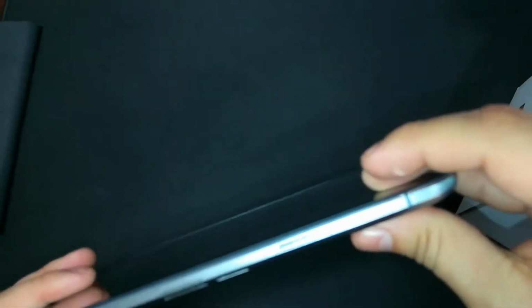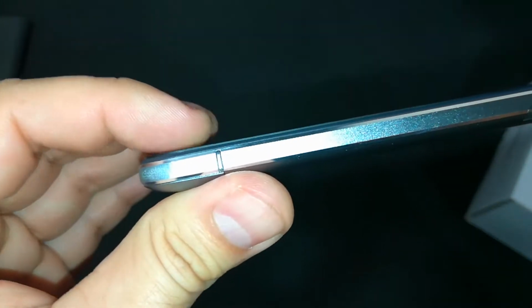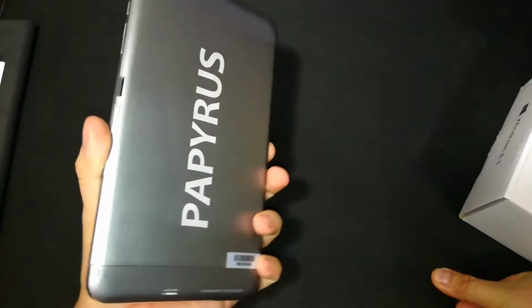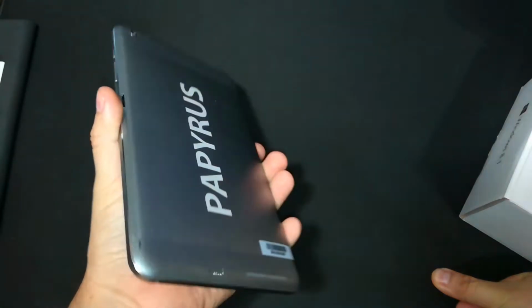Top is fine. The left side is fine, but the right side, pretty much the bottom right side is pretty exposed. Now I'm not sure if that's because of the age of this tablet sitting where I found it, or if that's what it's going to be when you get it. I have a feeling it's going to be the latter, Papyrus. So we'll move that off to the side.